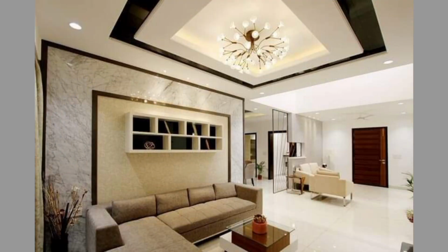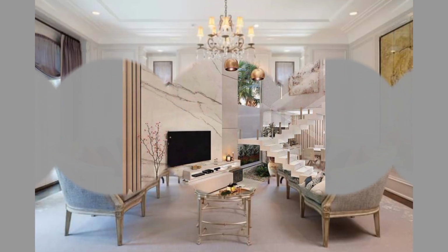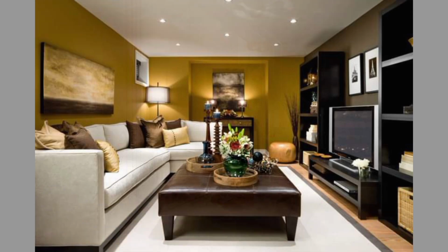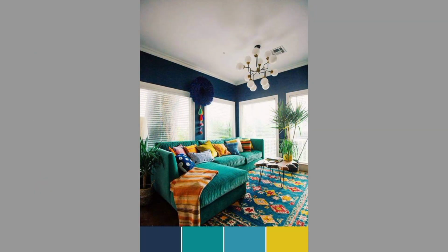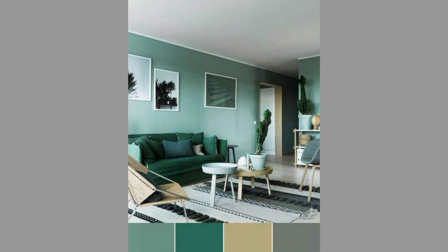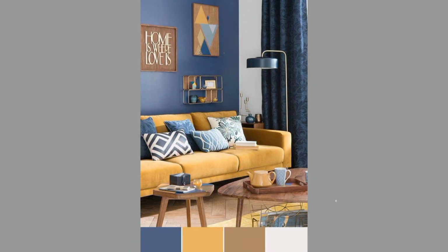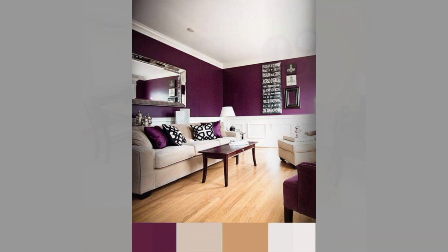By carefully balancing these colors and integrating complementary shades, you can cultivate a living room environment that effortlessly invites both relaxation and lively interaction, ensuring it becomes the heart of your home.